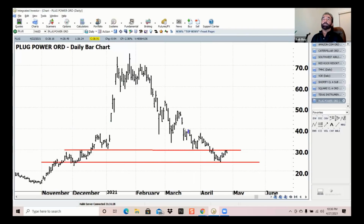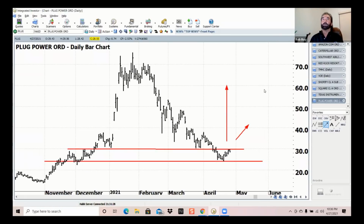But if it can break above 30, it really doesn't have a lot in the way. It could have some room to run here because going back over here, that was such a vertical move lower. So there's not going to be a lot of resistance on the way up. So it's about at the only resistance it has. So if it can break above 30 with a follow through day, that could be a good looking long.